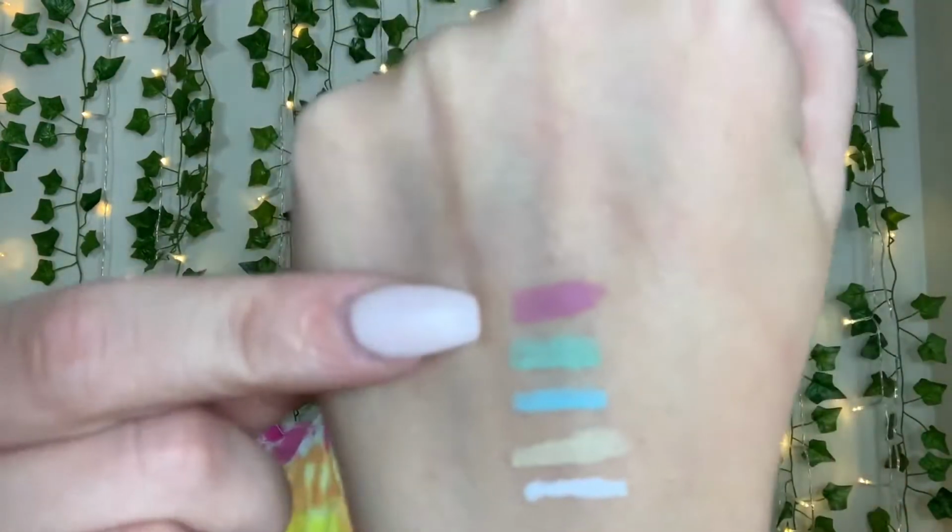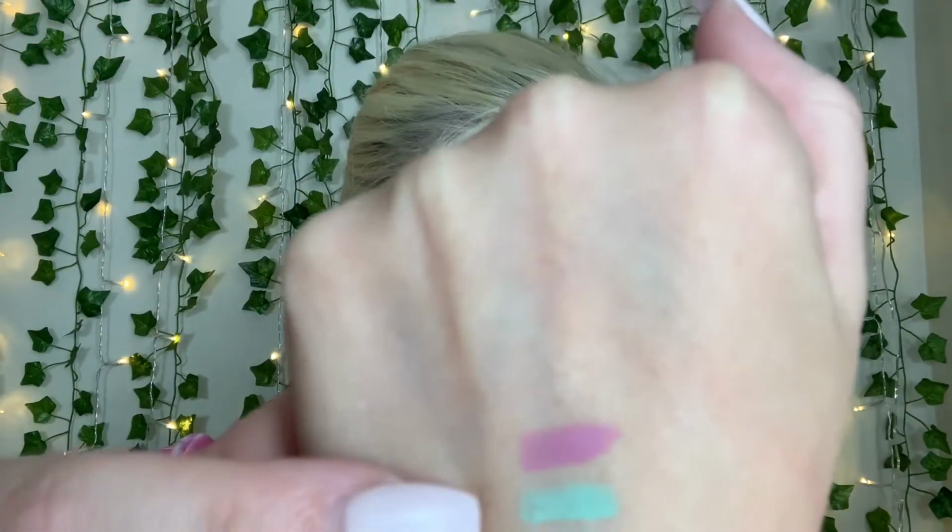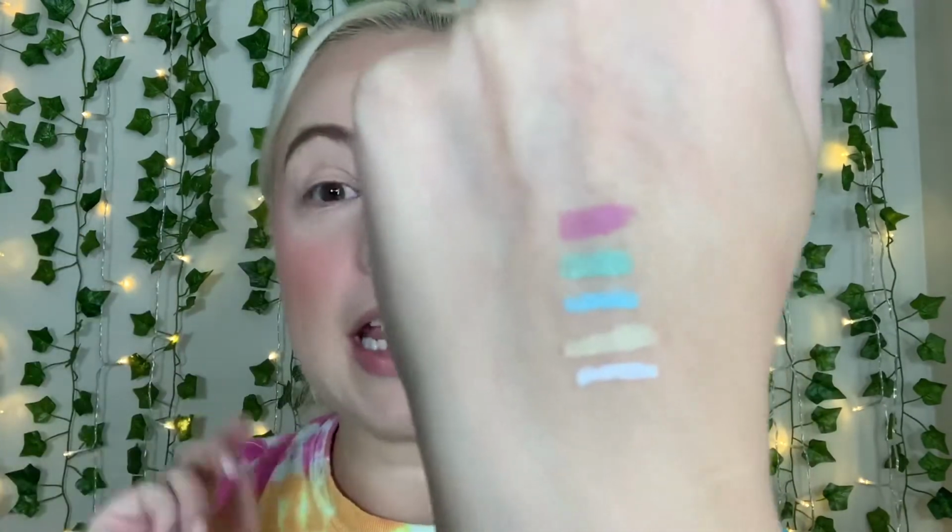I did pick up a handful of liners. These did not come out with the Colourpop Land collection. They came out with their tie-dye collection. So I went ahead and picked up the shades Amethyst, Icebreaker, Big Splash, Extra Frosting, and Exit. I can go ahead and swatch those for you guys, and I'll be right back. So these are the 5 pencils that I picked up, and here are the swatches. So here we have Amethyst, down we have Icebreaker, Big Splash, Extra Frosting, and Exit.